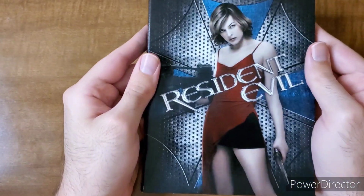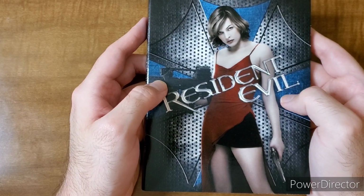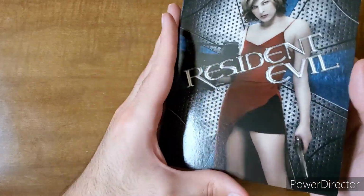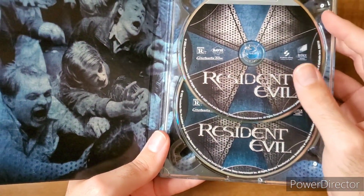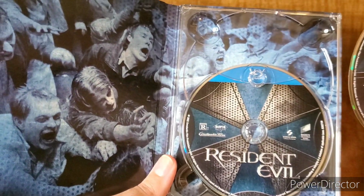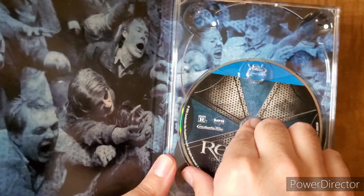Resident Evil. Got Alice here in the classic pose with the gun. They do something a little bit weird with the Steelbook set with this artwork. I think that it reuses all of the same artworks and poses. But as you can see, the artwork on the discs is exactly the same. And then in the back, there's some zombie art. So let me go ahead and take these out, and then you can see the background artwork.